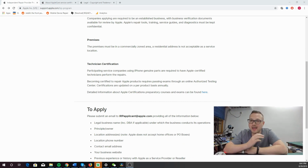Technician certification. We all knew that if this program was to come, you'd have to be certified. There is a lot of stuff going on right now in the community just about getting Apple certified. So, if you're already on that train and that's exactly what they need for this program, you're already a step ahead. All right. But participating service companies using iPhone genuine parts are required to have Apple certified technicians perform the repairs. Becoming certified to repair Apple products requires passing exams through an online authorized testing center. Certifications are updated on a per product basis annually. If you want more information, you can check out the good old link right here, see what the deal is.